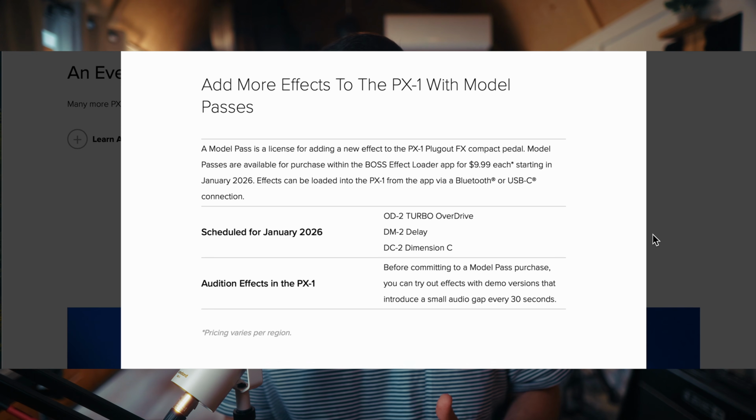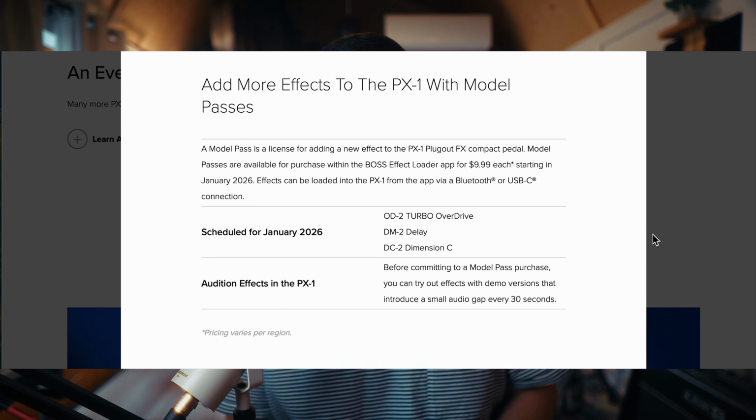But there's another glaring issue that I have with the BOSS PX1. When it comes to plugins or add-ons that I've bought for music production, I run into issues verifying the fact that I've already purchased the license to use that plugin or whatever it is. So what happens if you run into this problem with the PX1? Well, in demo mode, you have a gap in audio every 30 seconds, which I think is a great way to demo the different models before you actually decide to purchase them.